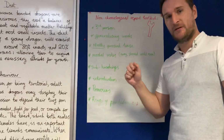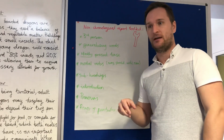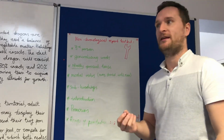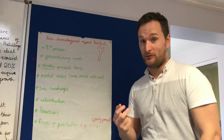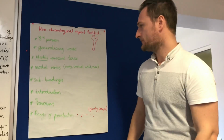Mostly present tense, because we're talking about an animal that's not extinct, aren't we? We're talking about it still being alive, so we're still saying it is. They live in. They didn't live in Australia. They live in Australia. So mostly present tense, unless your animal is extinct, or if something has changed to their habitats and things over time.